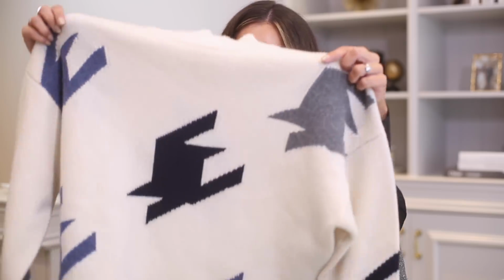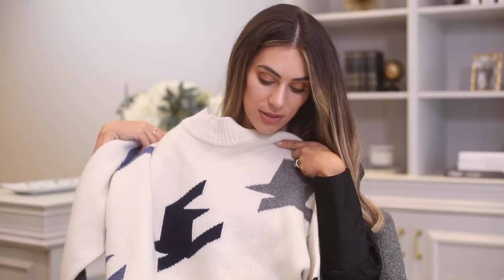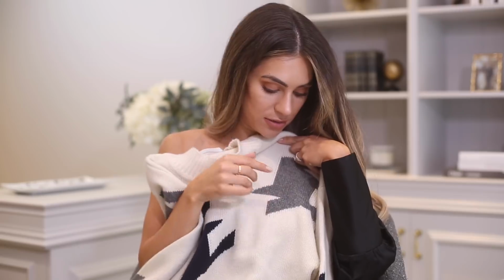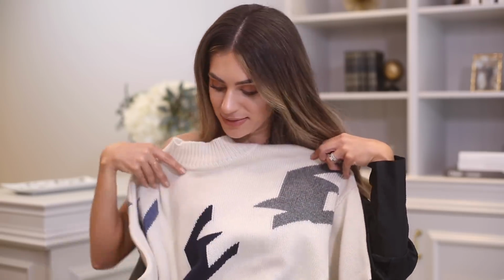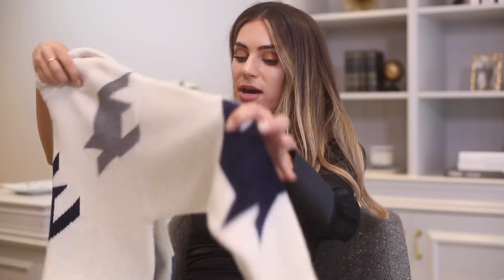But this is probably the find of the haul, if I'm being perfectly honest with you. Just so happy with this. I love the massive detailing with the greys and the lighter blues and the navy blues as well. So super happy with that. Let's style it up and see how I intend to wear it. Okay, so this jumper has not disappointed.